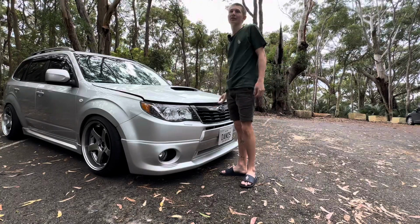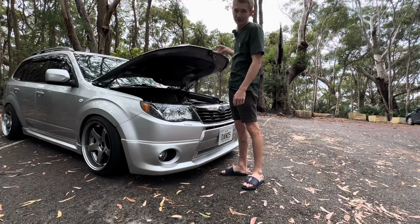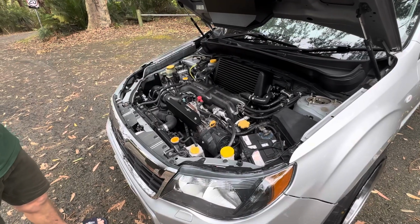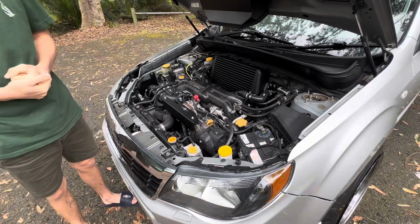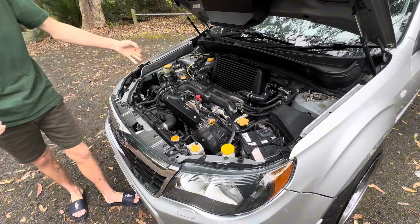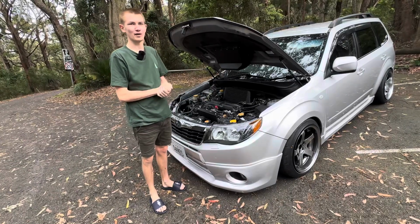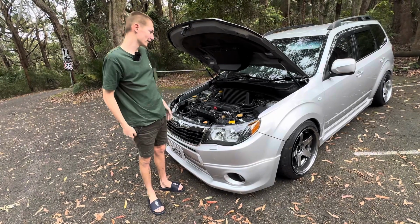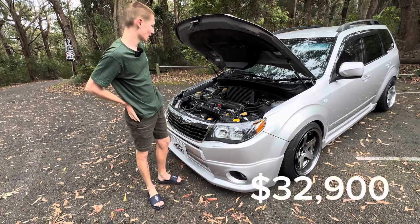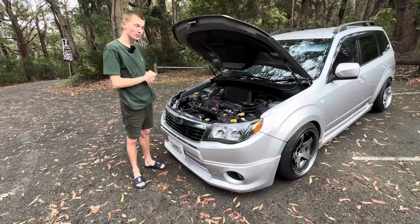So what is under the hood of this shitbox? So here is where it starts to get really expensive. Obviously the motor. So here we have a built EJ 2.5 litre. So the motor rebuild was roughly $7,000 with Manly forged pistons. They were also another $1,000. And then a couple bolt-ons.